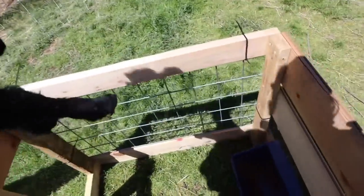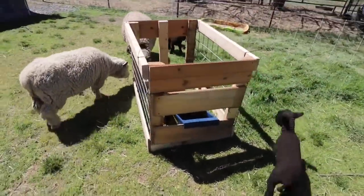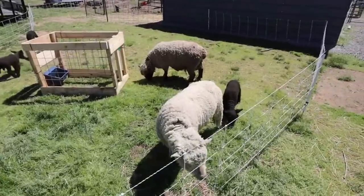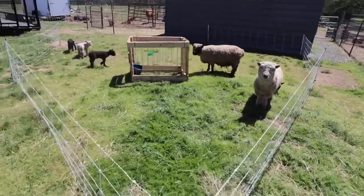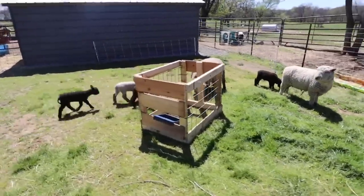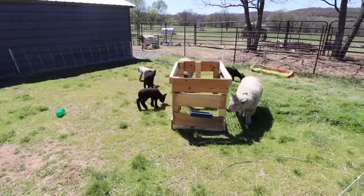I think this is the one that actually was in there a while ago. They just got to figure out how to go in and out. But once they figure out how to go in and out, look at that. So I don't think the lambs really feel comfortable going in there with me around. So I'm going to leave them alone for a little bit. And I'll come back and check on them in 5 or 10 minutes and make sure the sheep are staying out and see if the lambs wanted to go in and eat a little more.